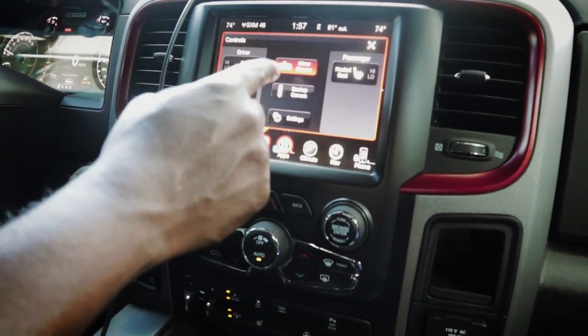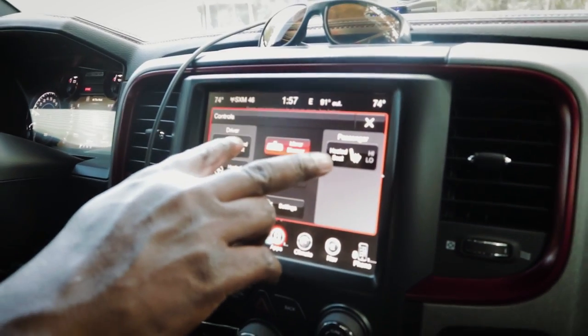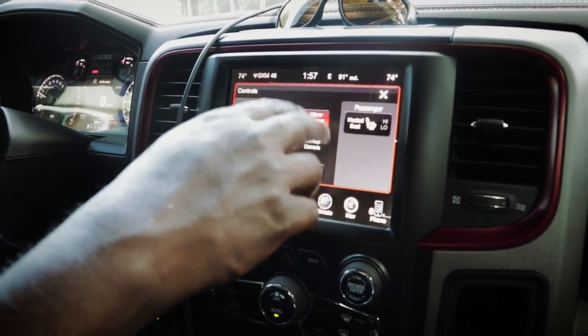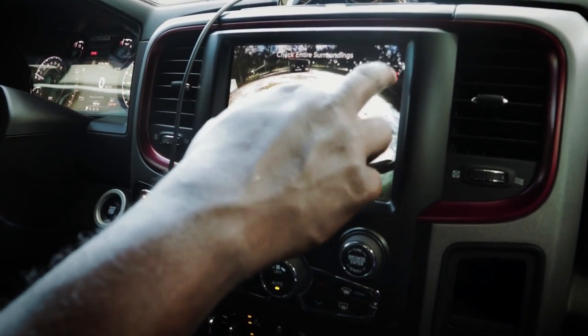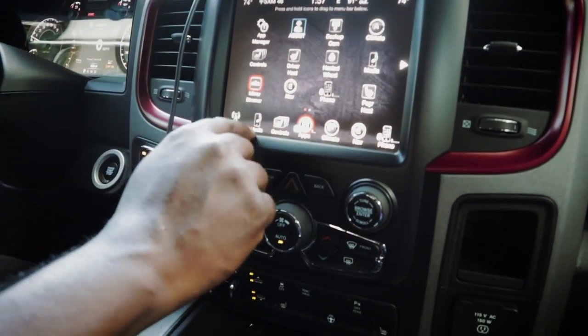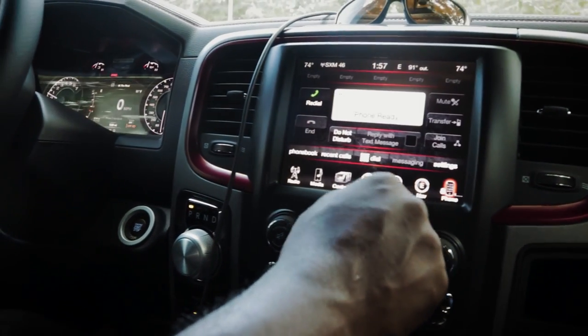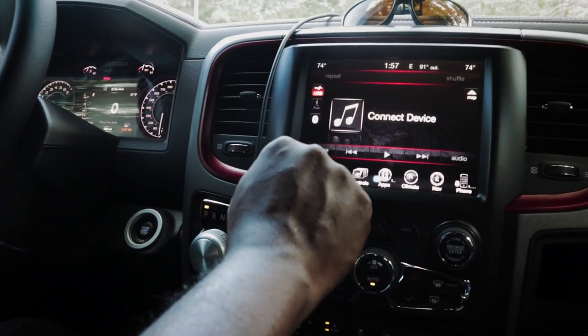So even here, when I go into climate controls for the heated seat, this is just heated seats, right? And heated steering wheel. The Challenger has heated and cooled, but this has that, and then you can also go to the backup camera. So that's kind of cool to have it all in there. And it's got navigation built in, and access to your phone and different media that you have.